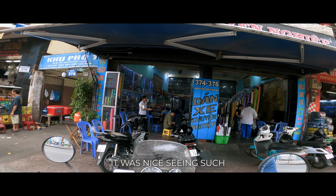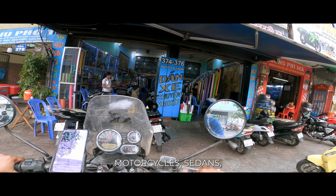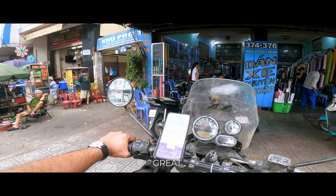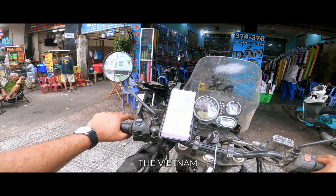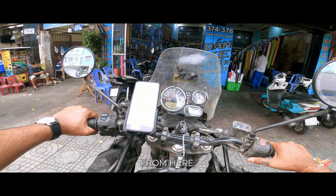It was nice seeing such a big decal shop catering to motorcycles, sedans, pickup trucks, everything. Great. So right now the time is 2:45. We are going towards the Vietnam War Remnants Museum, which is like 5 kilometers from here.